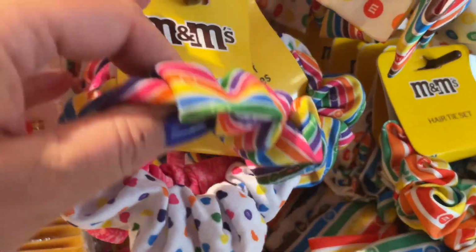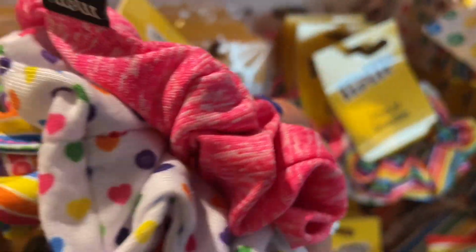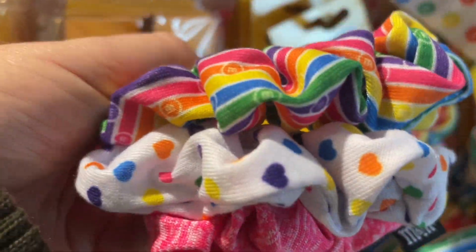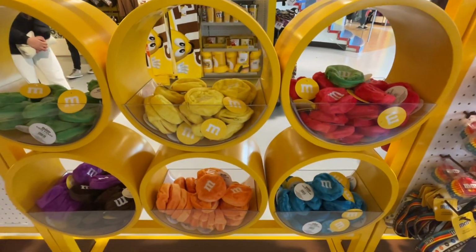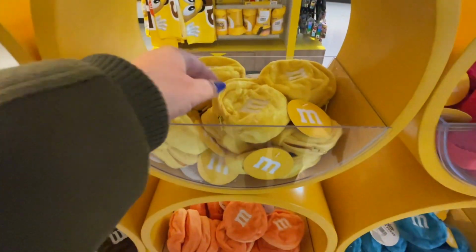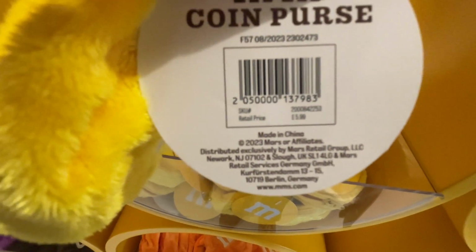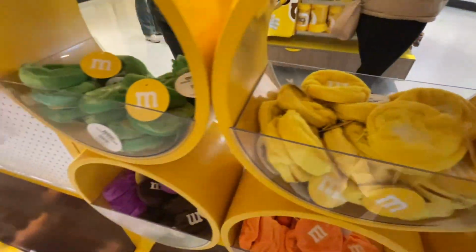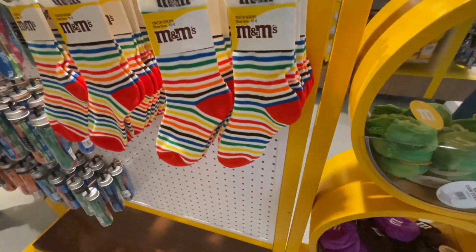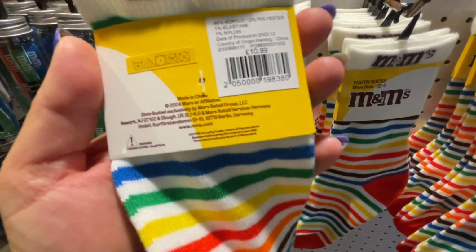And three scrunchies, and they are, I like the heart ones, and they are $7.99. And they have some cute coin purses here in the different colours. And I love these socks. So vibrant, the colours, aren't they?